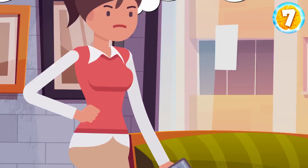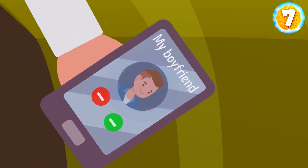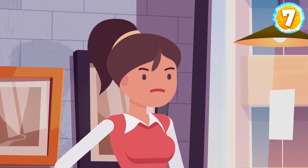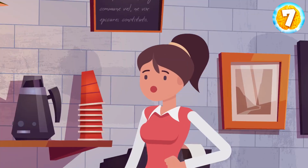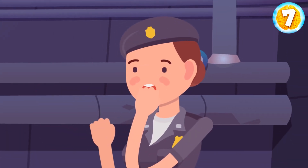Kelly, look at her iPad. There's an incoming call from her boyfriend. Take a closer look at the contact photo. It's our thief. Therefore, Kelly is an accomplice in the crime. Tina told Kelly, "I'm afraid we should continue this conversation at the police station." But Kelly ran away through the backyard. Tina followed her and ended up in a dark basement.